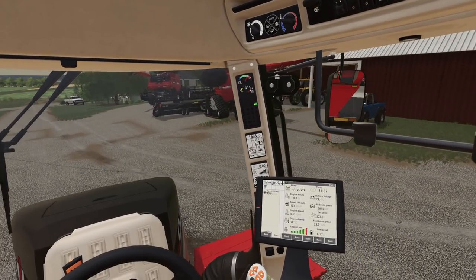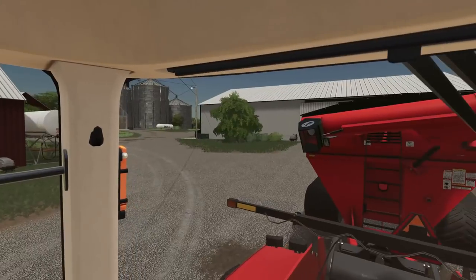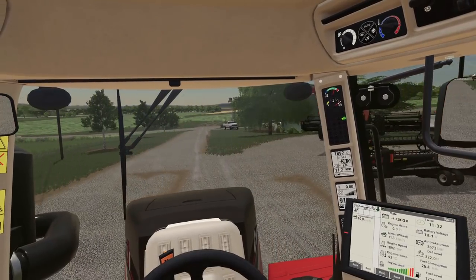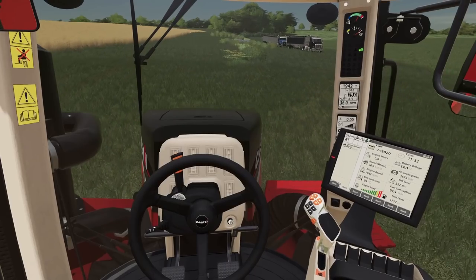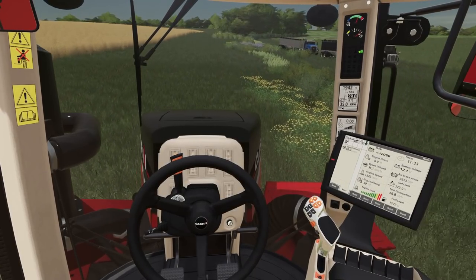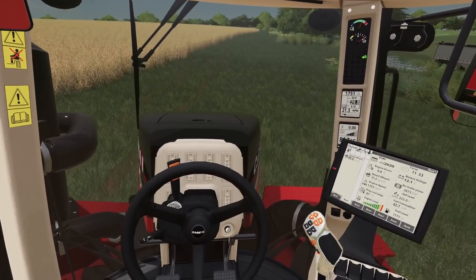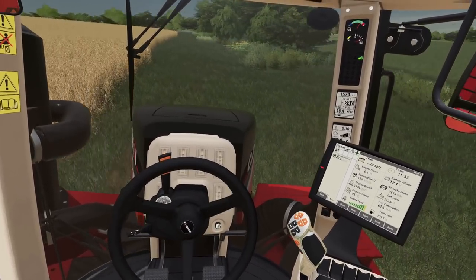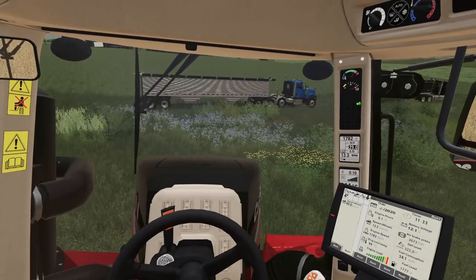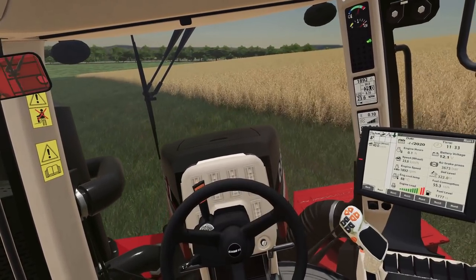Just so you know, if you think Jim is going all red, he has that 8R right there, and he has the 9RX behind us, so he's not completely red yet. Well, I'm done with waiting. Once I get this over here ready to go, I am gonna go get the harvester and start running around this field, and we'll see when Jim actually gets around to waking up.